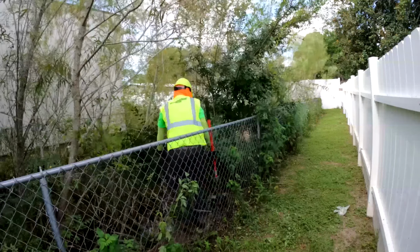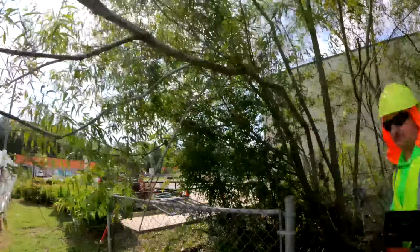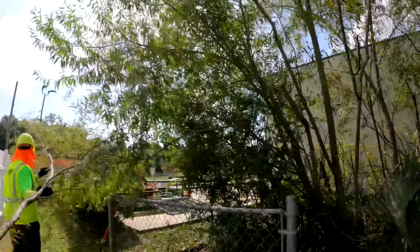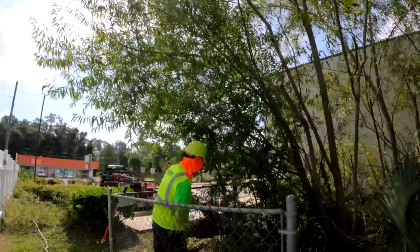So the work that I'm doing now, my goal on this first day was simply to get everything away from the fence and everything away from the concrete block that I would have to walk on.